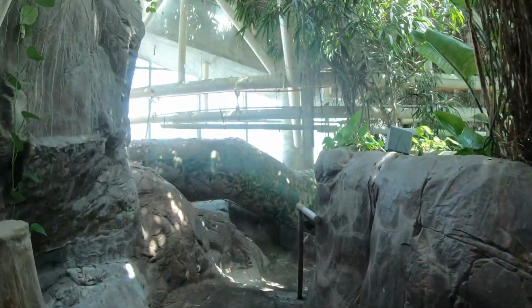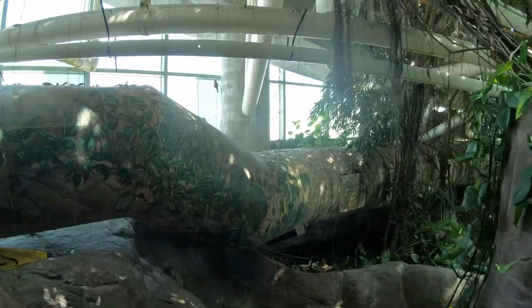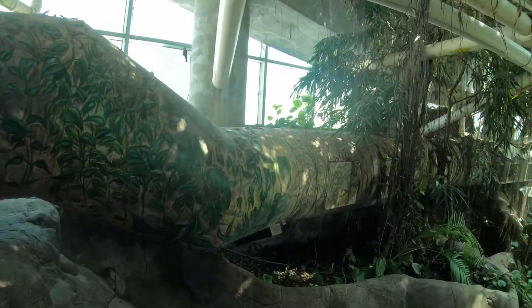Directly ahead is a well-disguised air conditioning duct. It's huge, and I would imagine it takes a lot of air conditioning to keep this place cool and comfortable, which it is.